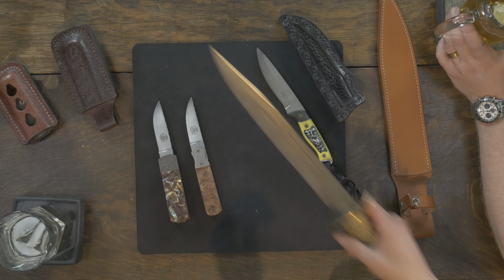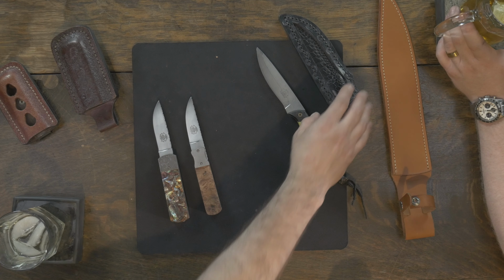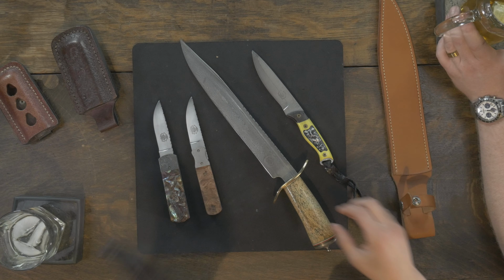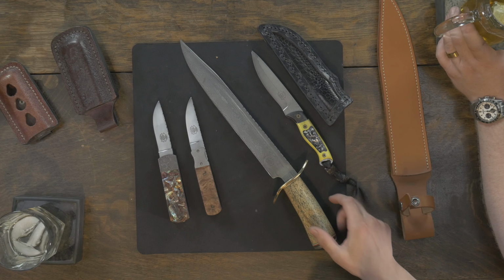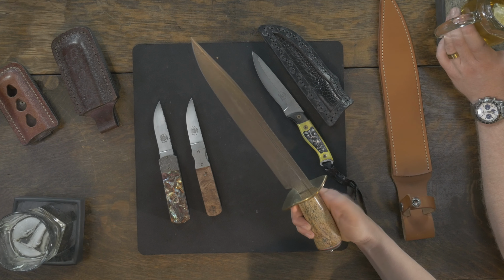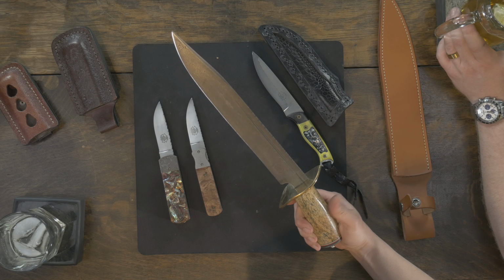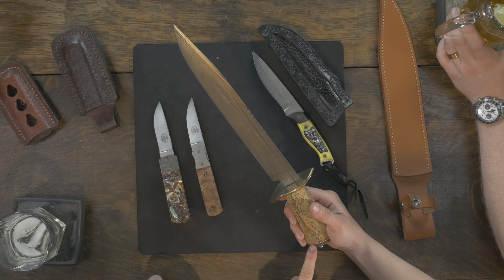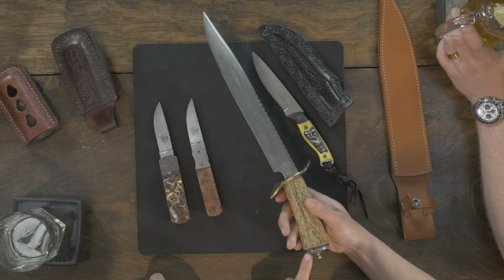Ooh, that is dirty. So is that a dagger, a short sword, or? It's whatever you want it to be. Could be a fighting knife because of the S-guard. Is that a Stellar Sea Cow handle? That is a big chunk of Stellar Sea Cow. Nice chunk of Stellar Sea Cow. And I like how he did the Damascus pommel. Green, white, red, black, and then the Damascus pommel.